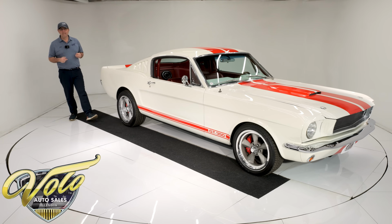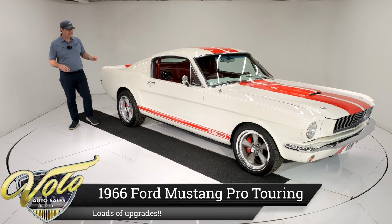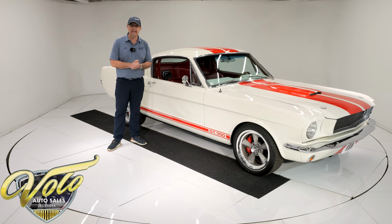Today we have an incredible 1966 Mustang Fastback. It really has so much more than meets the eye. It has everything. It's a ground up restoration. I think there's about 1,500 miles on it since it's been done.